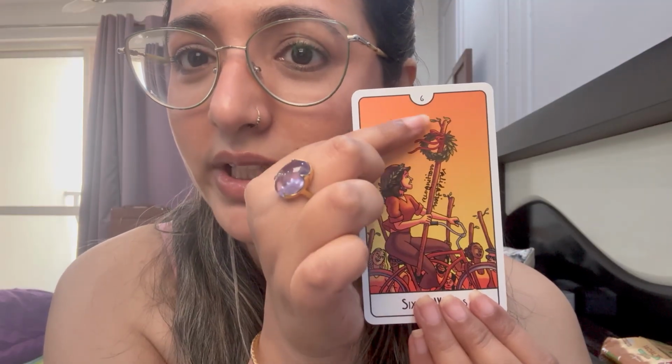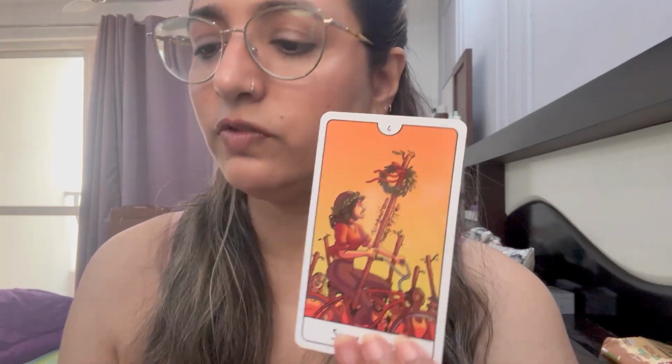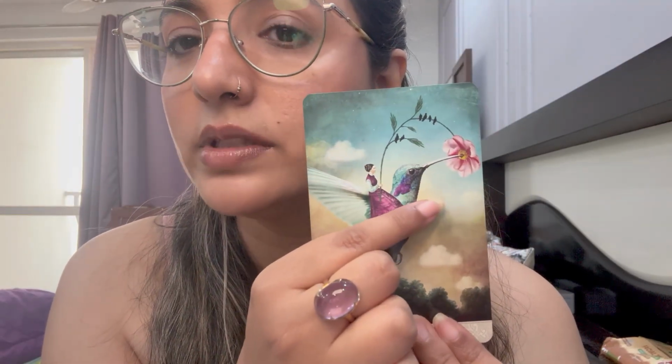Moving on, we have the 6 of Wands. 6s are the peaks of their suit. This one clearly shows a woman who's probably won a cycling contest or something. She's got the laurel wreath, she's got the wand, she looks happy. Whereas in the 6 of Wands here, in Mystical Moments, you see a woman riding a hummingbird, and she's holding the flower that the hummingbird is drinking nectar from.